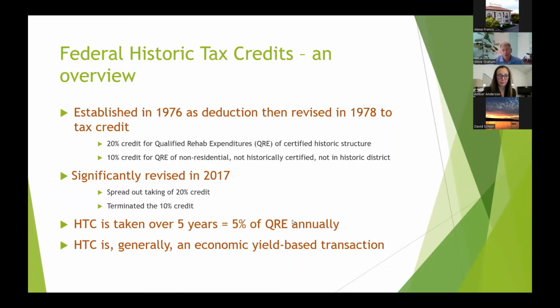Okay, the historic tax credit is generally an economic yield-based transaction in most situations. An investor or somebody is seeking a return on their investment, and that has to have an economic return. It's evaluated against other investment opportunities when you're using the historic credit primarily by itself.